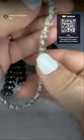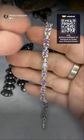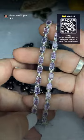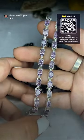Don't forget I still have the sterling and amethyst tennis bracelets, guys. For $15 starts. They almost look like they're matchy-matchy. Don't they?